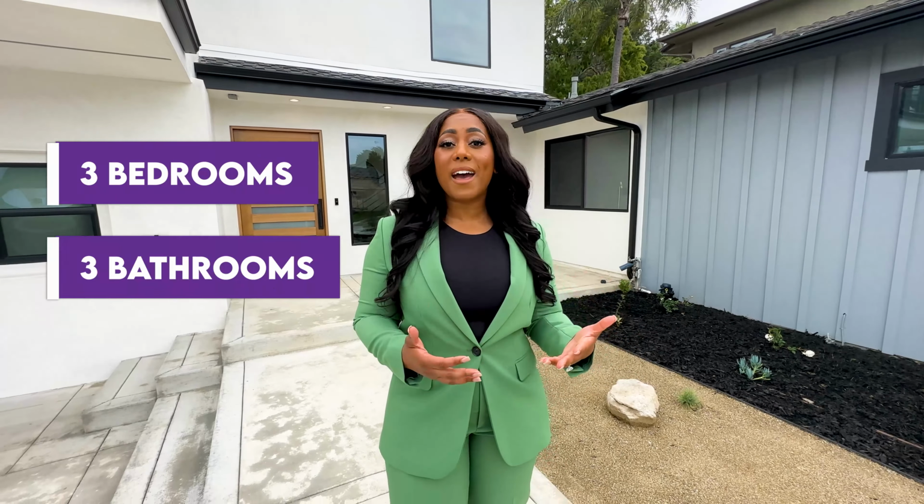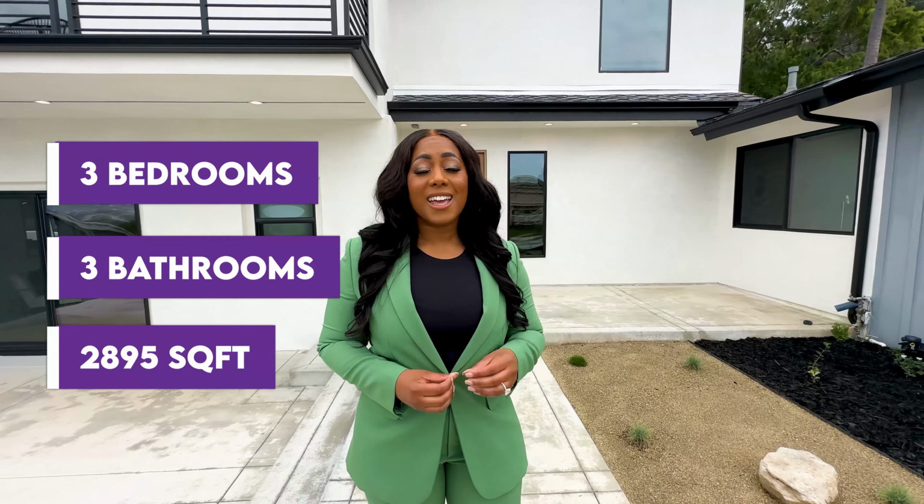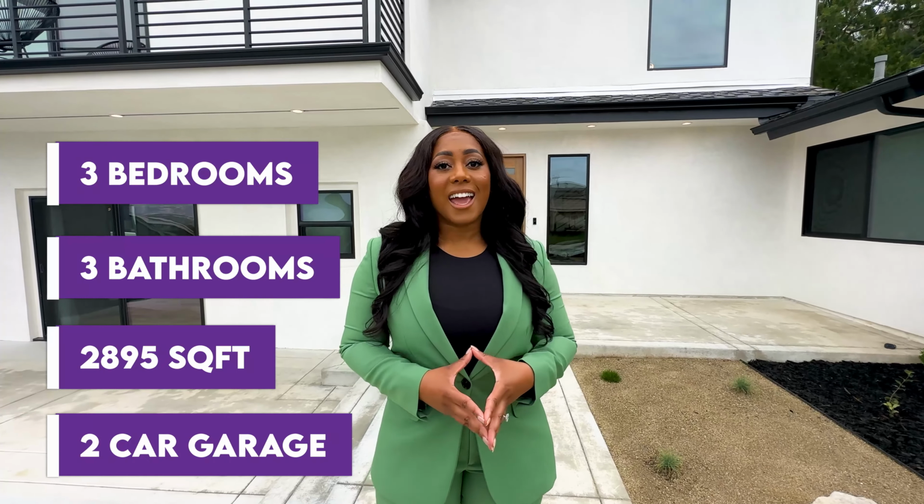The features in this home are modern aesthetic, and the construction that's been done here has been done all to permit. Located at 5272 West Veronica Street, this home features 3 bedrooms, 3 bathrooms, 2,895 square feet. It has a 2-car garage, and everything here is essentially brand new. I cannot wait for you guys to check out all the wonderful upgrades that have been done here.